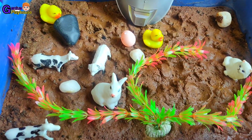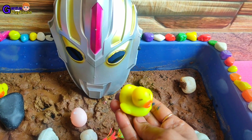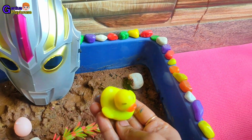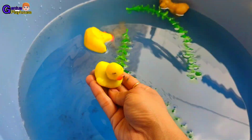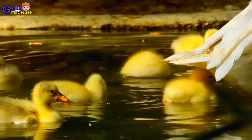Let's pick our next animal, and that is going to be a really cute one. It's a duckling. Wow, you're so adorable. Let's wash him also. It's a duckling.